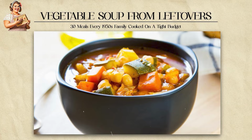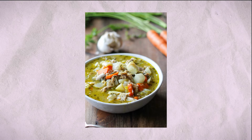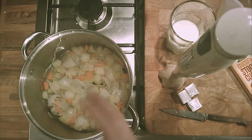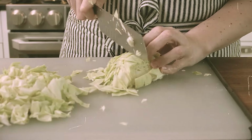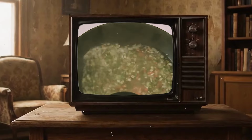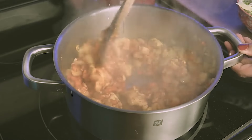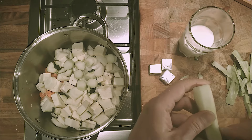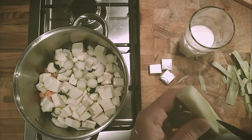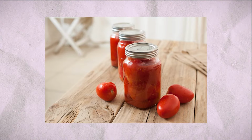Vegetable soup from leftovers. Few dishes embody the resourcefulness of 1950s home cooking like vegetable soup from leftovers. It was a meal born out of necessity, creativity, and a desire to stretch every bit of produce and pantry staples into something nourishing. Every pot was different, depending on what the fridge held. A few carrots here, a stalk of celery there, maybe a handful of frozen peas or a can of tomatoes.